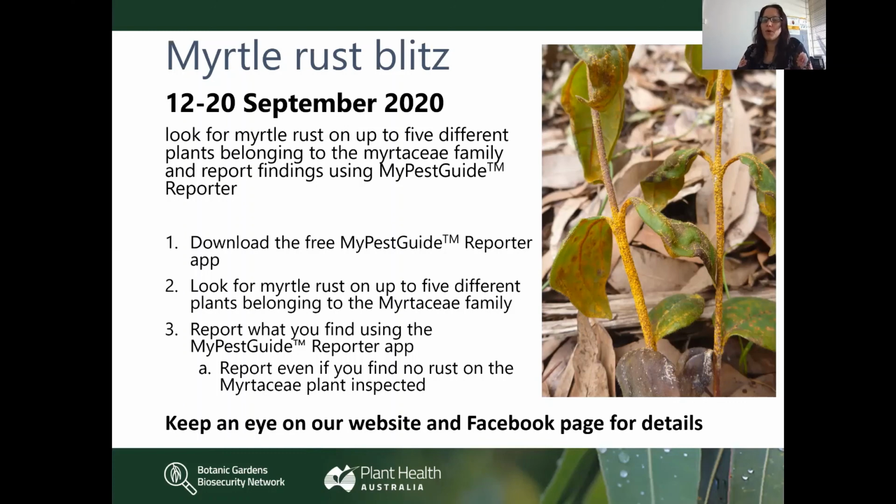We will be encouraging those reports to be made through MyPestGuide Reporter. So if you go into the App Store and download the MyPestGuide Reporter app, that will be the reporting app that we'll be using as part of the Blitz.